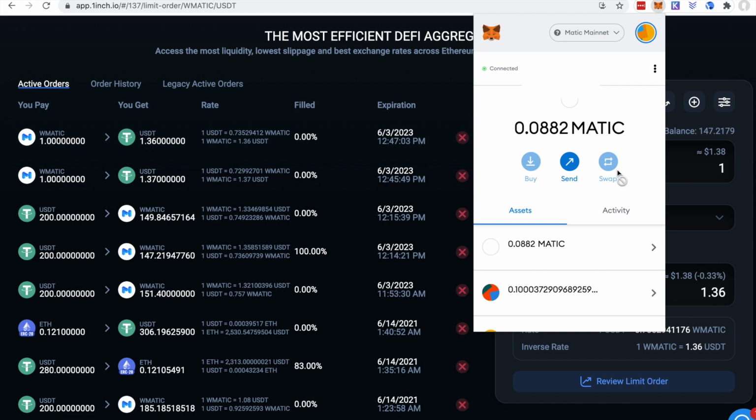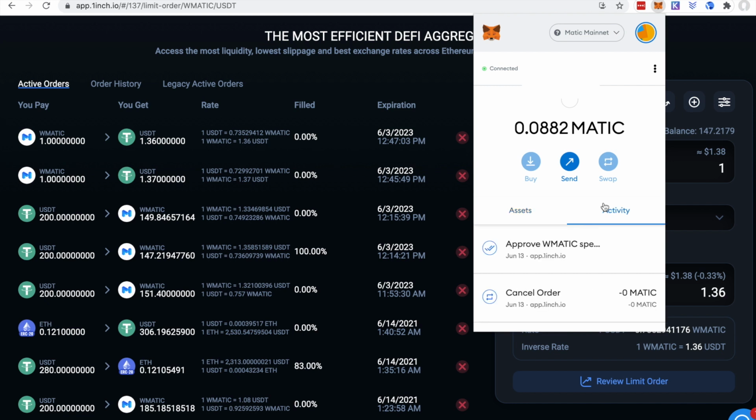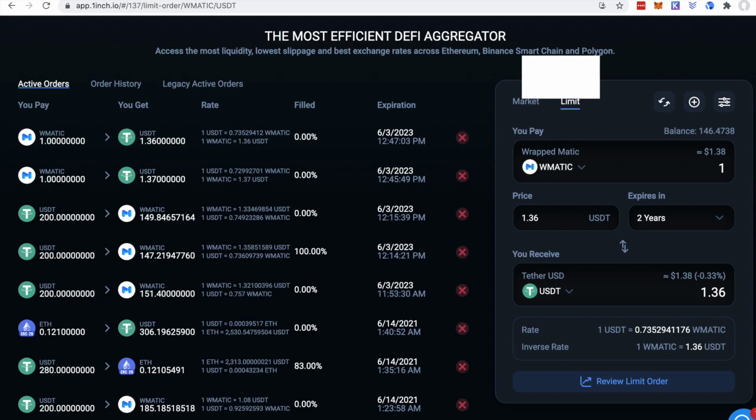Another disadvantage is that you can't actually see the activity in your wallet. So if I look into the activity or even go in the Explorer, I wouldn't be able to see when those transactions actually occurred. I would most likely have to go over to the 1-inch contract to look for my address and see when the transaction did happen. But I can't see it from my wallet. That would make things hard for you to figure out the price at which you got all your assets for. But at least you do have your limit order history on 1-inch. So you can use that to sort of give yourself an overview of the pricing.